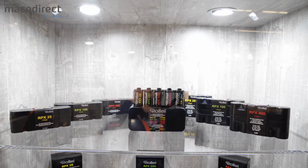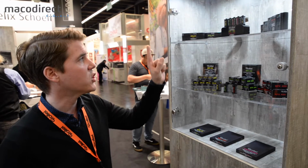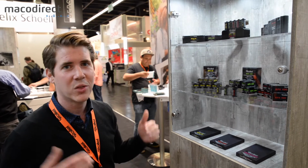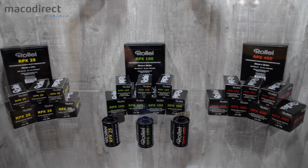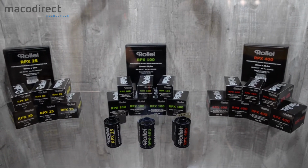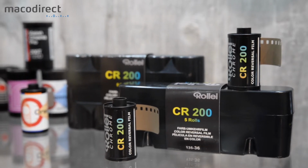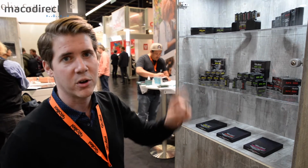Furthermore, up there you probably noticed our packaging in film bundles. These films all come with a Japan Camera Hunter film case. I'm a big fan of the Rollei Selection film bundle. This one is pretty much the best entry into the Rollei world of film, as we always say. You get 2 RPX 25, 2 RPX 100, 2 RPX 400, 2 of our Rollei Infrared as well as 2 CR200, which is a color reversal film, but I'm going to tell you more about it very soon. So this is a very good offer. Check it out on macodirect.